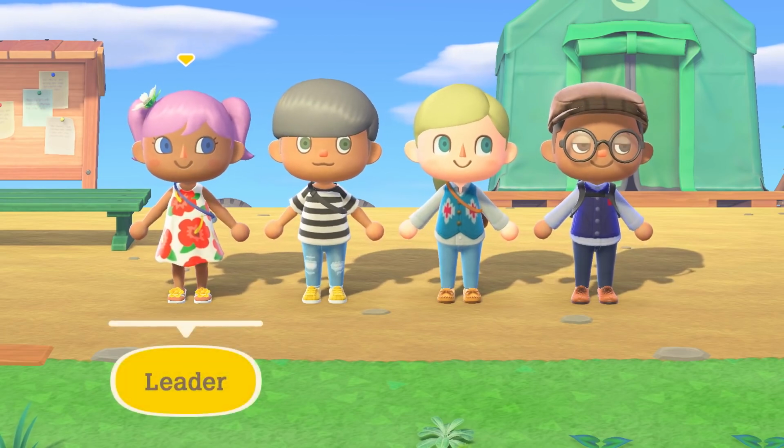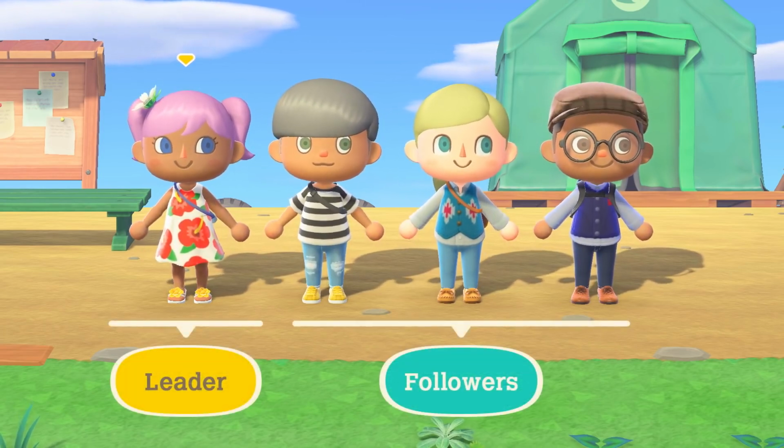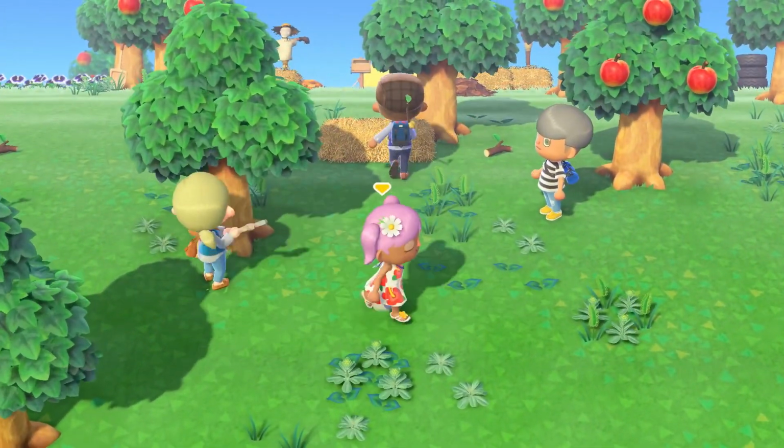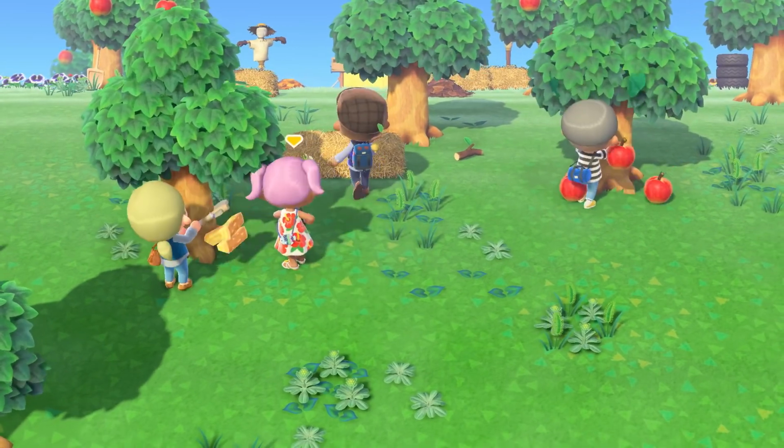Whoever calls the others is the leader, making the others the followers. They can follow the leader around. That way, everyone can spend time together.